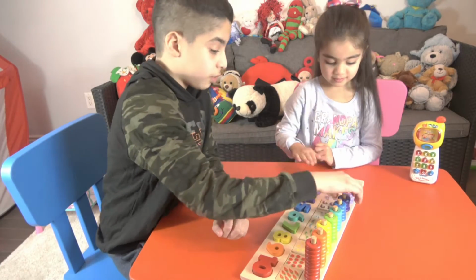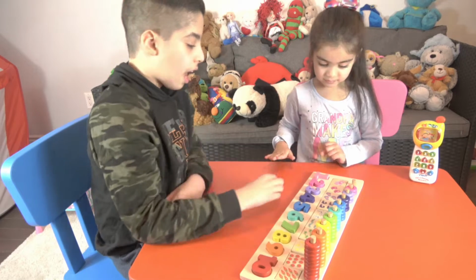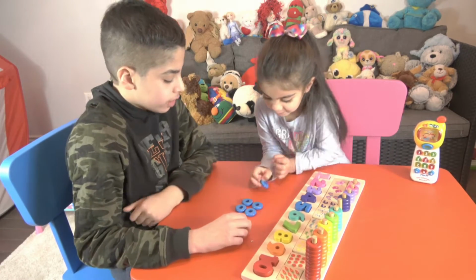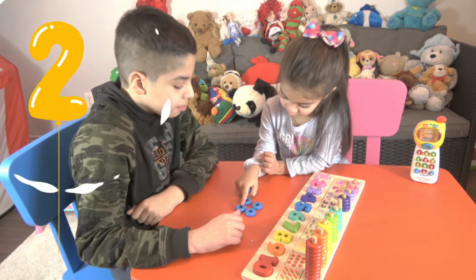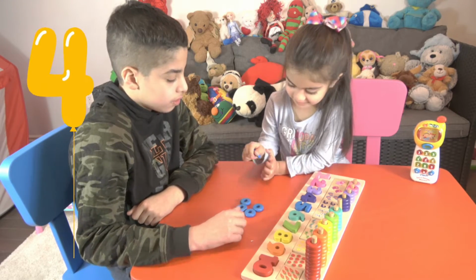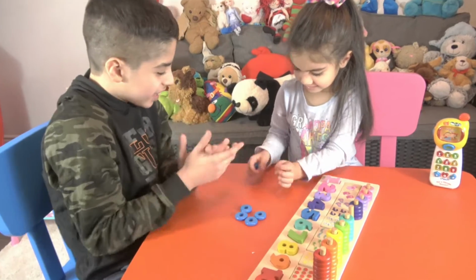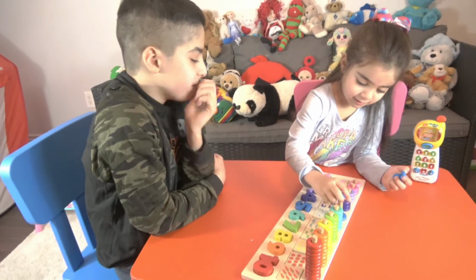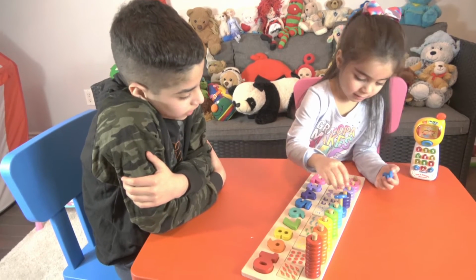Now we're going to be doing these ones, okay? So, how many is there? One. Okay, how many do you see here? Count it. How many do you see? 1, 2, 3, 4, and 5. Good job! Okay. Put it back.